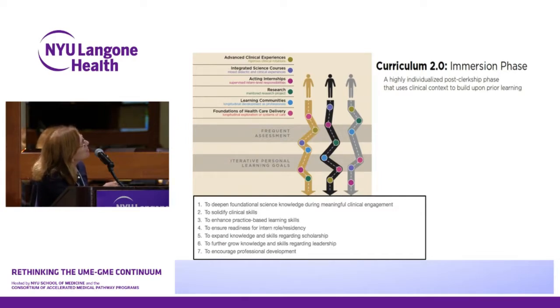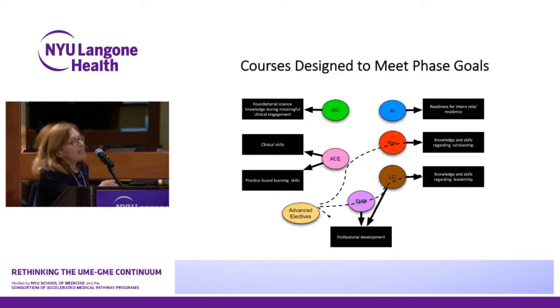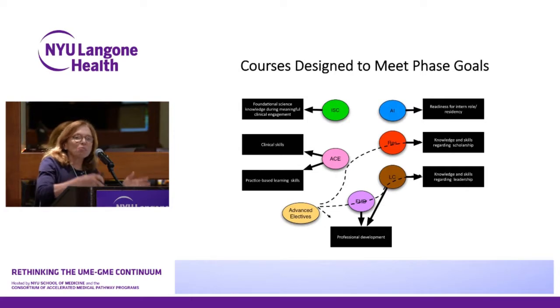Some of them are unique to Curriculum 2.0. Number 4, to ensure readiness for intern and residency. I guess you could say that really all 7 really are readiness for internship and residency. We designed course formats that were specific for each of those goals. And they really vary across 2 different spectra. One is workplace learning versus more formal didactic learning, and the other is single discipline versus multidisciplinary.